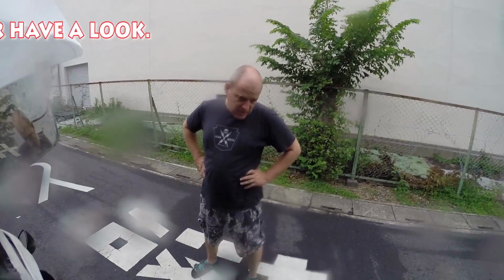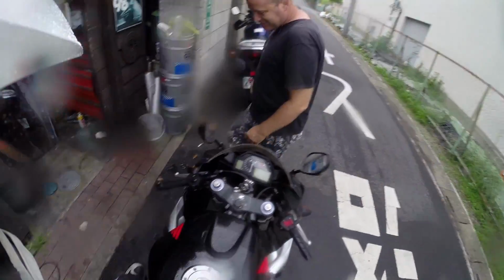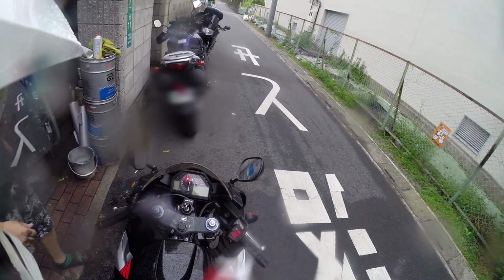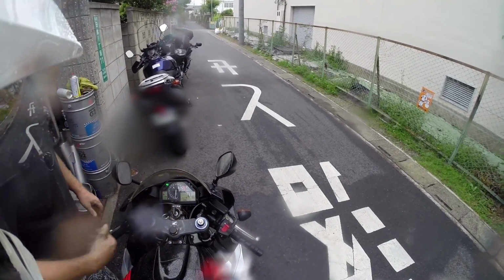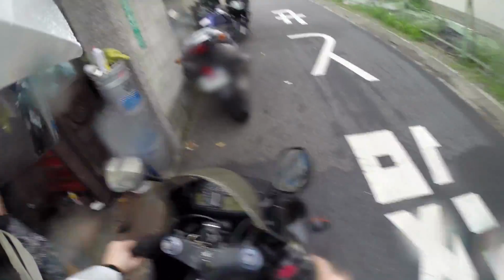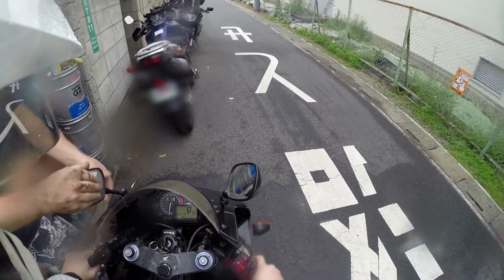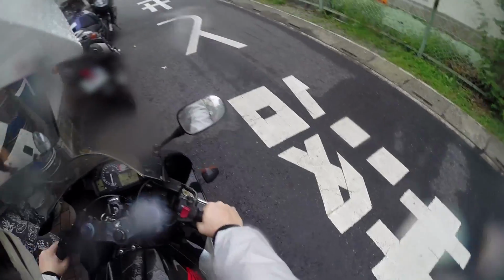You can do, but it's expired. There's no footpeg though, so I'm gonna have to lift the foot up. Oh, sorry. There's one that's a hazard. Oh, yes, it has a hazard light on. How am I gonna do this? If I drop it, don't tell Darren. Yeah, okay, sorry, sorry.